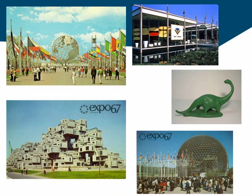In 1967, my mother took my sister and me to Expo 67. We drove up with a friend of hers, and I remember sort of three very important things. One was the geodesic dome, because it was so cool, by Buckminster Fuller, that you see here.